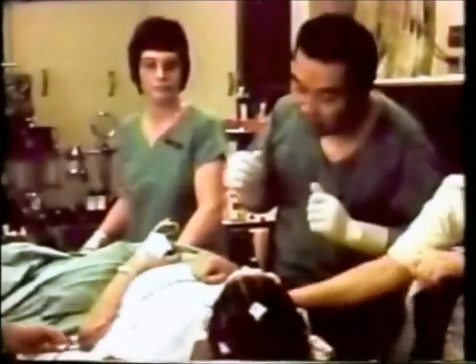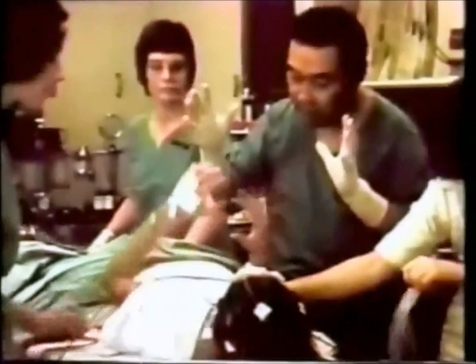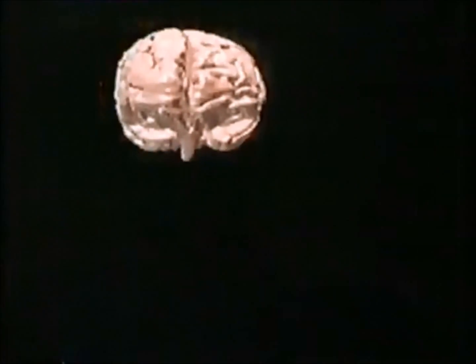Show me how you can wiggle your fingers. The left hemisphere and right hemisphere now are working independent of each other, but you don't notice it. Now, you just kind of adapt to it. You don't have any feeling, it doesn't feel any different than it did before.